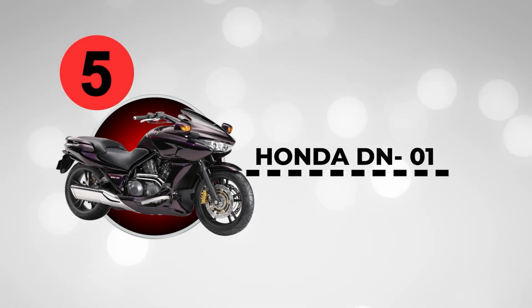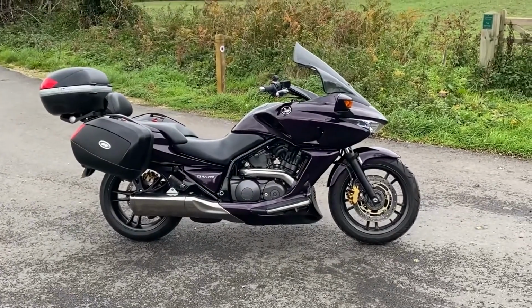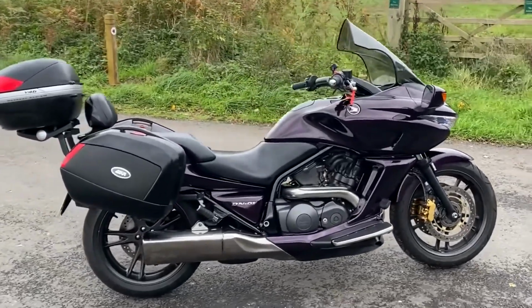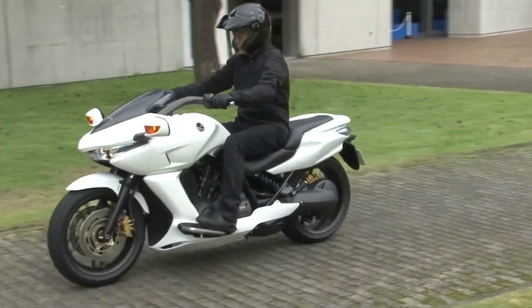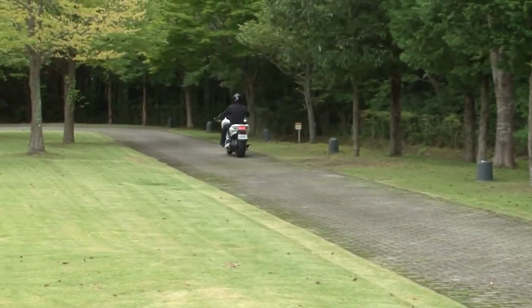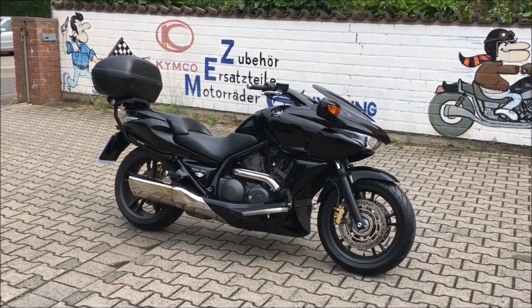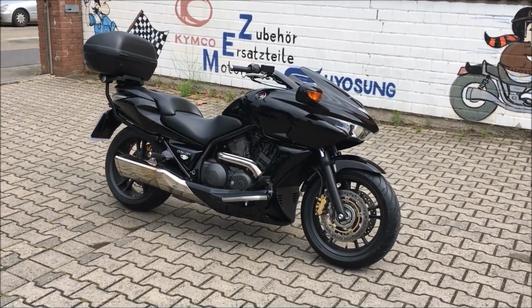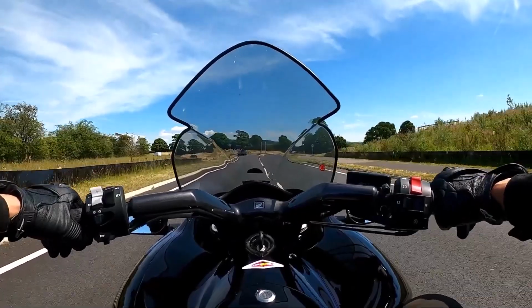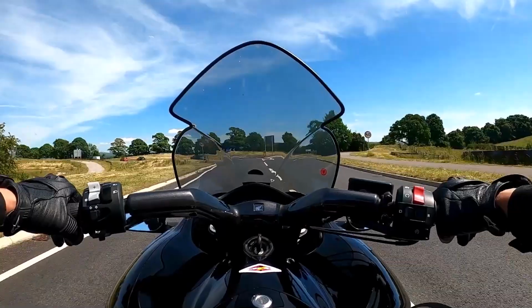Number 5. Honda DN01. There are motorcycle experiments, and then there is the DN01, a machine so strange, so out of sync with rider expectations that it left even the most devoted Honda fans scratching their heads. This was not just another new model, it was a bold, futuristic attempt to merge multiple genres into a single bike. Instead of making history, it made confusion.